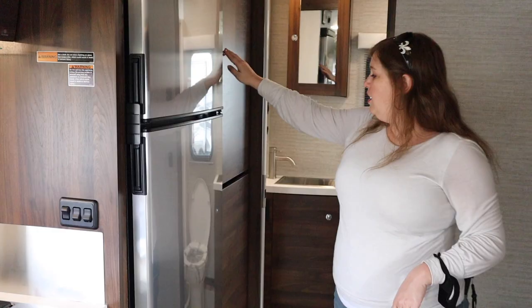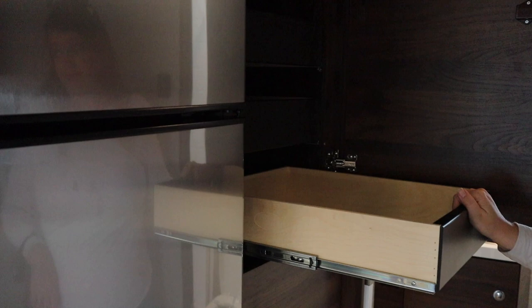Over here, huge pantry. I love pull-out shelves on a pantry. It's just so functional. All right, well, where's the main bed, you ask?